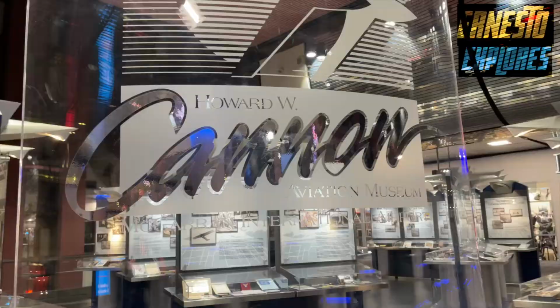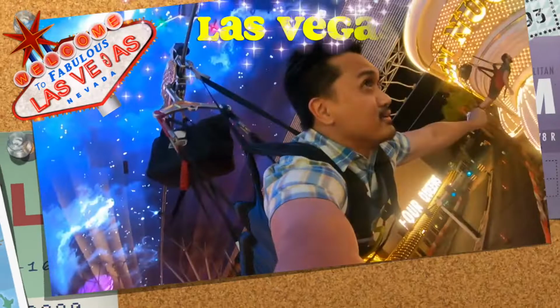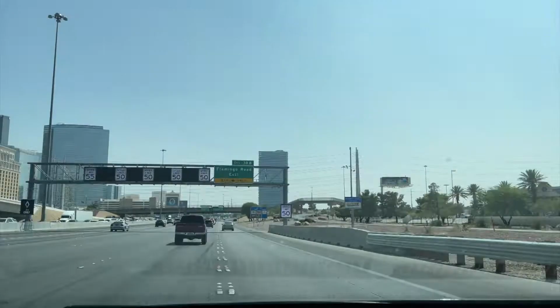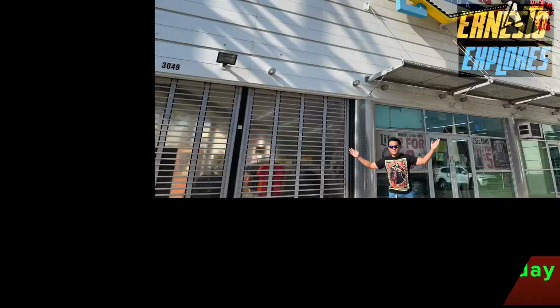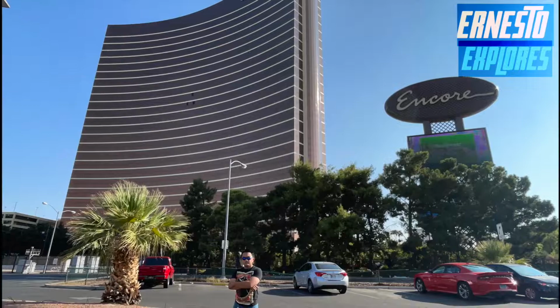Howard W. Cannon Aviation Museum is located in McCarran International Airport. Headed today to the Linq, to the High Roller in Linq, L-I-N-Q. It's like an observatory, like a Ferris wheel.